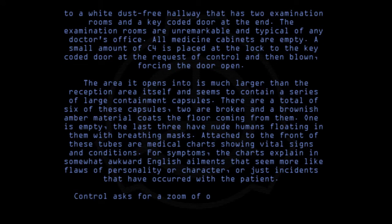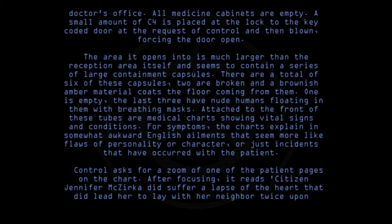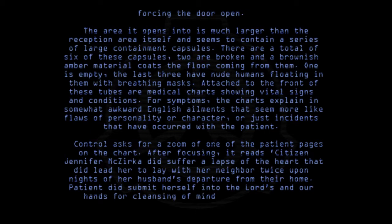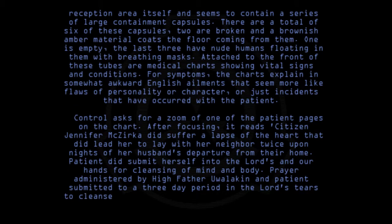Control asks for a zoom of one of the patient pages on the chart. After focusing, it reads, Citizen Jennifer McZirka did suffer a lapse of the heart that did lead her to lay with her neighbor. Twice upon nights of her husband's departure from their home, patient did submit herself into the Lord's and our hands for cleansing of mind and body. Prayer administered by High Father Owalakin and patient submitted to a 3-day period in the Lord's tears to cleanse her system, then released in good spirits.